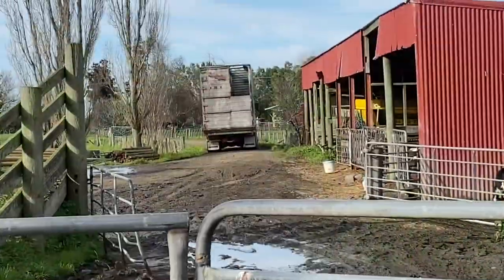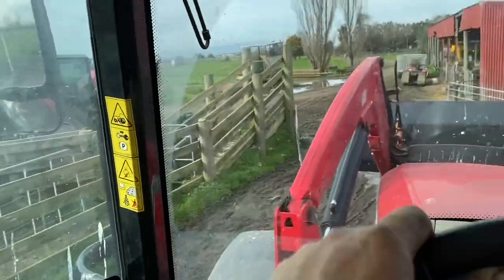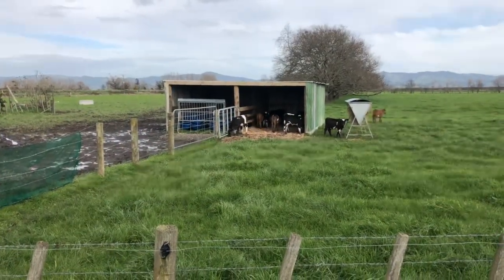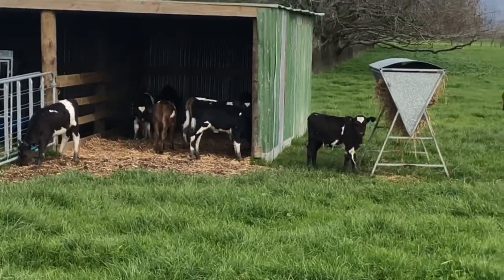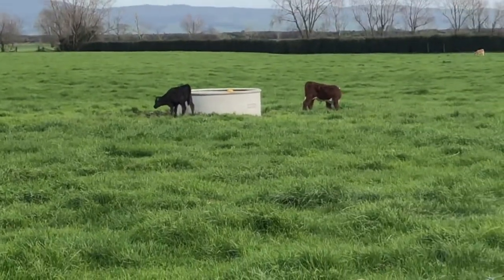There you go, the bobby calves on the truck. There we go, Grandad has washed the calf feeder there. And the calves are all exploring the paddock now. None there, that's a good sign. Yep, little calves have found their outside shed now. So it's only a matter of time before they'll stay outside and be able to get in and out of that little shed there. And they've got beautiful lush grass to eat.